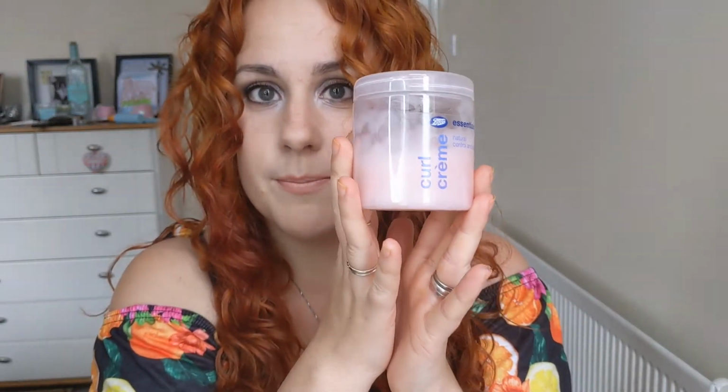I then used, I'm trying to remember, I only did it about an hour ago and I've already forgotten, about a fingertip sized blob of the Boots curl cream. I also have a video reviewing this. I can't get my words out today. Yeah, about a fingertip sized blob, and with the Boots curl cream I rub it in my hands for quite a while until it turns white, and that's how it's to be applied. It sort of makes it go further, distributes it more evenly.